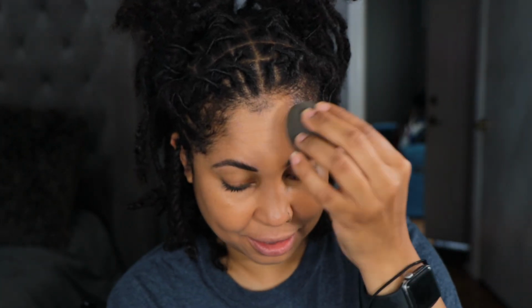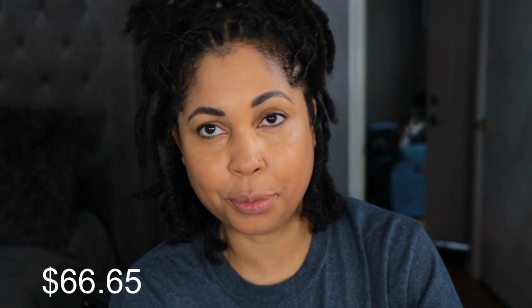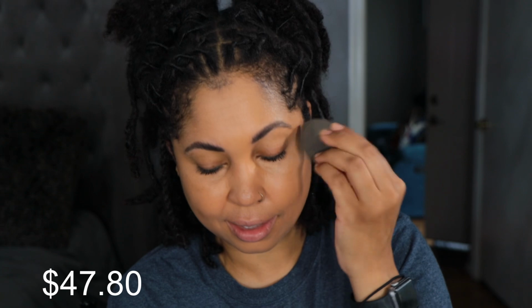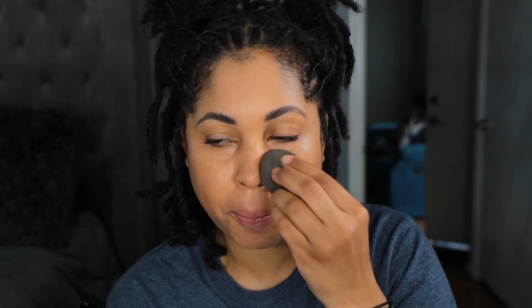Two more Olfactive purchases, $66.65 and then $47.80. So you can already see where this is going. Looking at my purchases, the fragrances definitely just overpower. I have to get myself together because I have enough now and I just need to stop.